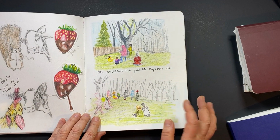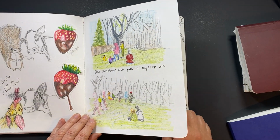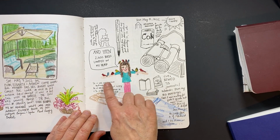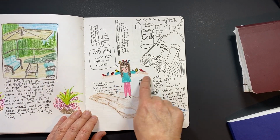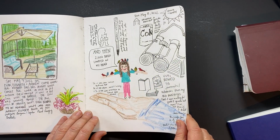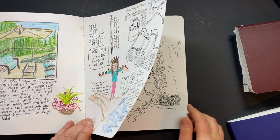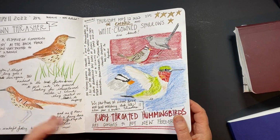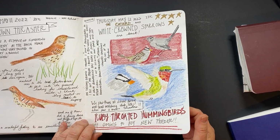And these are the bird watching club that we do at school. It's cute to see the kids. This is a story one of the little girls was telling me about how all the birds come and land on her head and her arms and hands. It's quite a story. And then just a pen and ink, brown thrasher I saw today, and I was very excited.